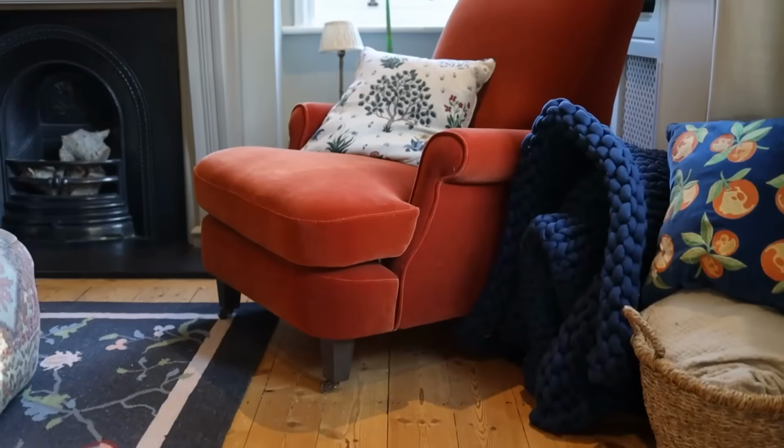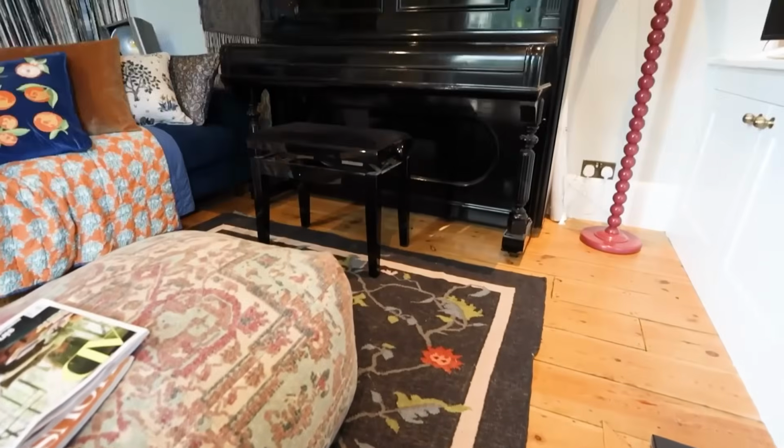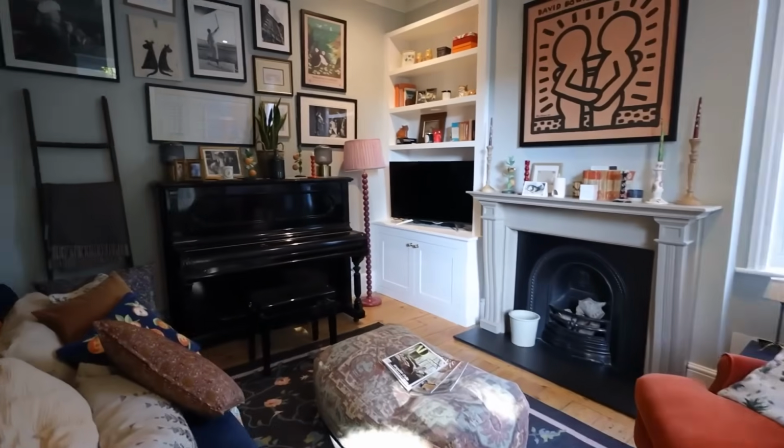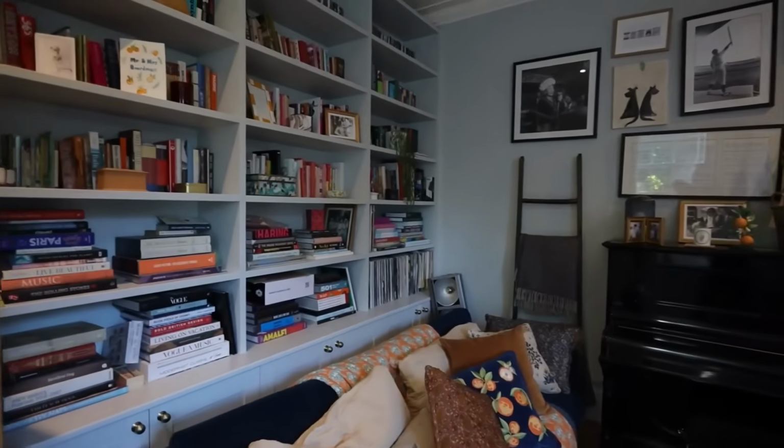So now we'll just go across the hall to the snug. So this is our snug, or music room, or piano room, because it has the piano in it. My husband and I are both quite musical, particularly my husband. He's one of those annoying people who plays everything.